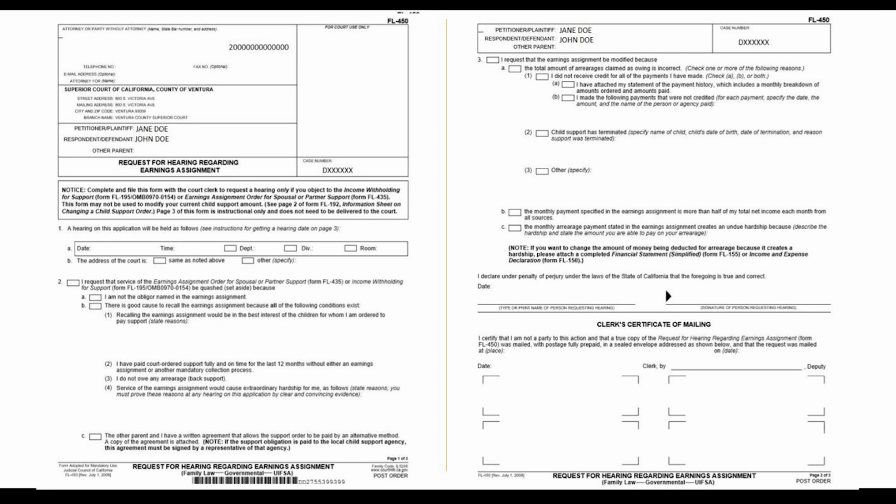This is an example of what you're going to hand to your employee. It's called the request for hearings regarding earnings assignment. And what this is, again, is just a mechanism that your employee can use to ask a court to see whether or not it's appropriate for a wage assignment to be in place in this case. So that's what it looks like, and you'll give a copy to your employee.